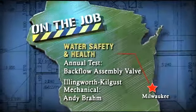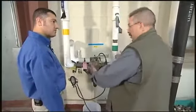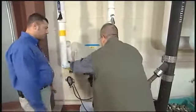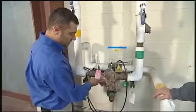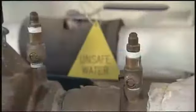Hey Andy, I just had a chance to go through the inspection process with Jim, and he stressed the importance of testing the cross-connect or really the backflow prevention on these systems. And is this what I'm looking at right here? This is a backflow preventer? Yep, this is a backflow preventer assembly right here from this valve to this valve. It's got a check valve in here, a check valve in here, and a relief vent there to prevent backflow from across the non-potable water to the potable water system.